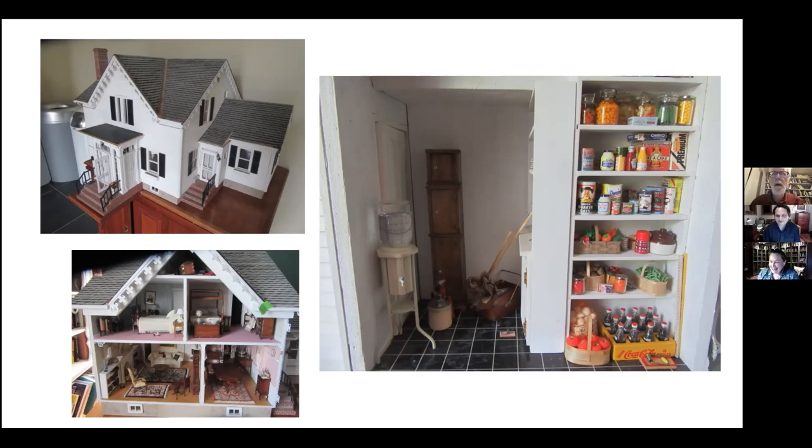Pete is asking, how many copies of Moby Dick are in the collection? And I'm going to say that's a little bit hard to answer because we are also the official repository for the Melville Scholars Library. So I would say all of them. Although they may not be accessioned into our collection, we are the home of all things Moby Dick.